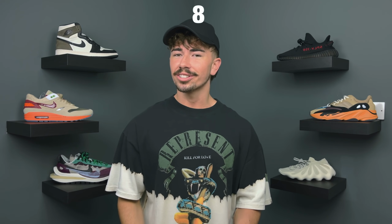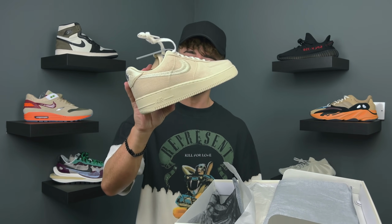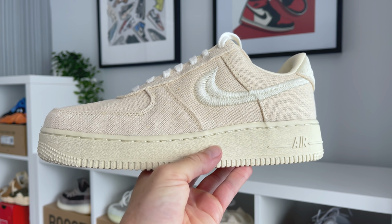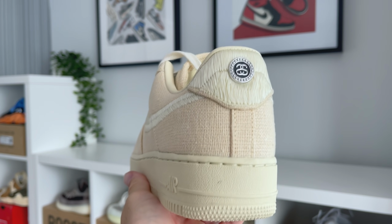Number 8 on the list is a sneaker that I don't actually own the colorway of, so FARFETCH sent this one over to me to show you guys, and straight away after this video I'm going to be picking up this colorway because it is clean as hell, and that is the Air Force One Stussy collaboration. I love this colorway. I love the materials and just everything about it. I think the execution on this one is amazing.